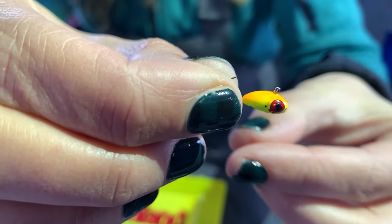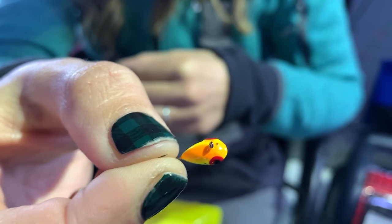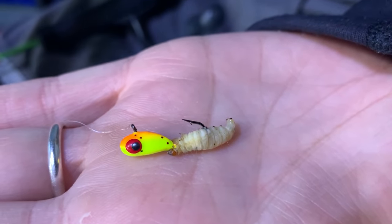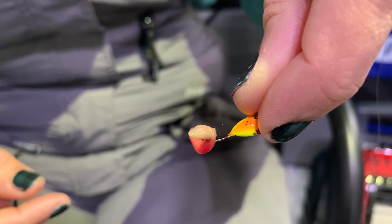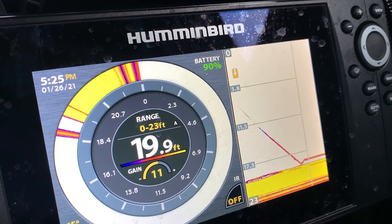And the reason that I'm gonna choose this one is because with cold fronts and high pressure, we know that they want small stuff. We're gonna tip this with either a spike or a maggot or a wax worm. We'll probably be switching it up. We're gonna let the fish dictate to us basically what we want. But these little guys are gonna be on our jigging rods. And hopefully we're gonna get after those slabs.